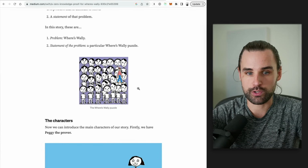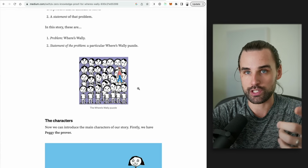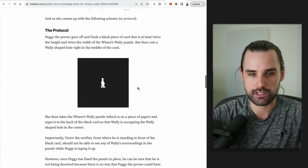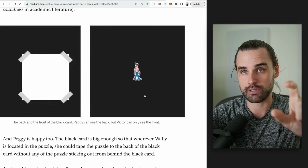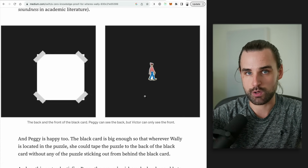Well, you could just point to Waldo, but that's not good because you're just showing me where Waldo is. You're not just proving that you found Waldo. So what you could do is get a cutout of Waldo, all right, the exact image of Waldo, without showing where he is, and give it back to me. And that would prove that you found Waldo without showing where Waldo was, hence a zero knowledge proof.